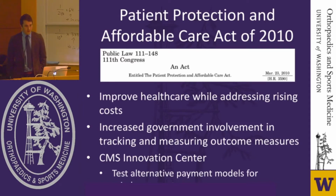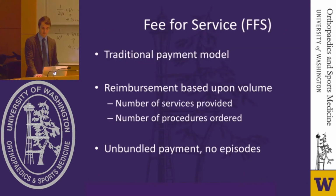Congress introduced the Patient Protection and Affordable Care Act in 2010 to provide care to more people and to address rising healthcare costs. In 2015, these reached a total of $3.2 trillion, or nearly $10,000 per person. And a number of programs were introduced as a part of this act, including the CMS Innovation Center, which was designed to test alternative payment models.